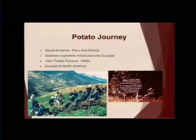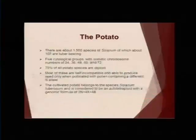Many of you have heard of the potato famine of the 1840s in Ireland. That was due to a monoculture of one variety that was susceptible to late blight, a variety called Lumper. And then it was introduced into the U.S. in what is thought to have been Londonderry, New Hampshire, in about 1719. That was a picture of farmers in Peru even today at a meeting.